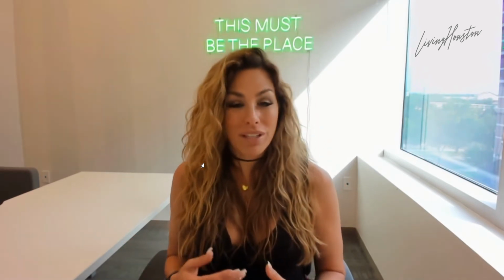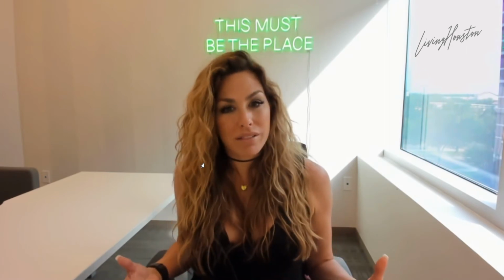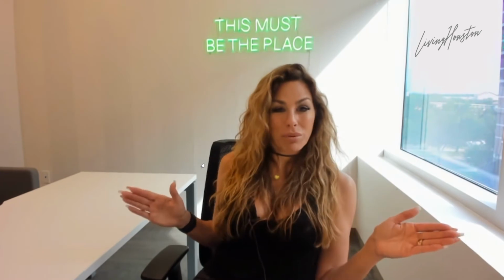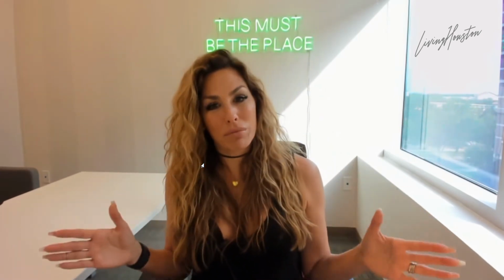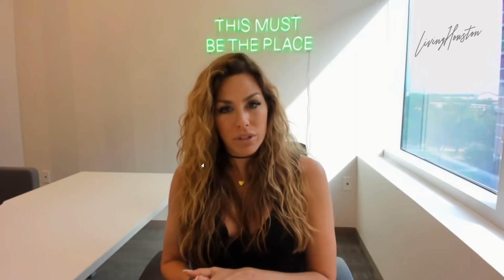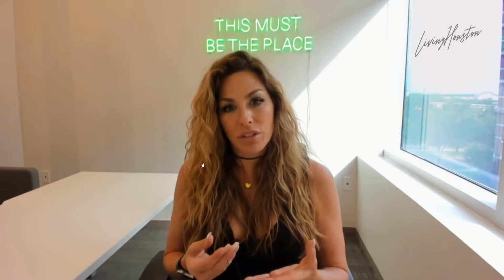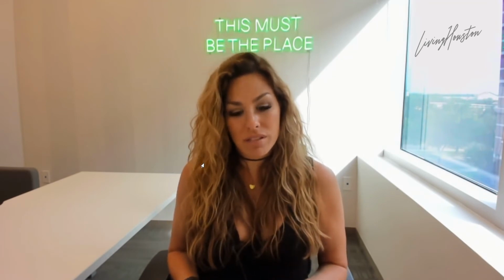maintain everything, that you were easy to work with when it came to repairs and maintenance, and that you always paid on time. Now, if you didn't do any of those things, obviously we're not going to bring attention to those and you won't be able to get this letter. But if you can get this letter from your previous landlord, that would be a huge, huge help. We would just add that into your renter package and it would become part of your presentation.